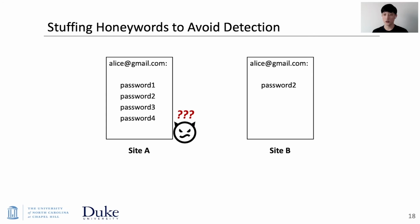What's worse, credential stuffing could be very helpful to avoid detection by the Honeywords system. For example, if the attacker tries to log in at site B with the passwords leaked from site A, and if the user Alice reuses her passwords, then a successful login at site B would indicate that the submitted password is the real password for Alice's account at site A. The attacker can then submit the real passwords to site A without risk of being detected by its Honeywords scheme.